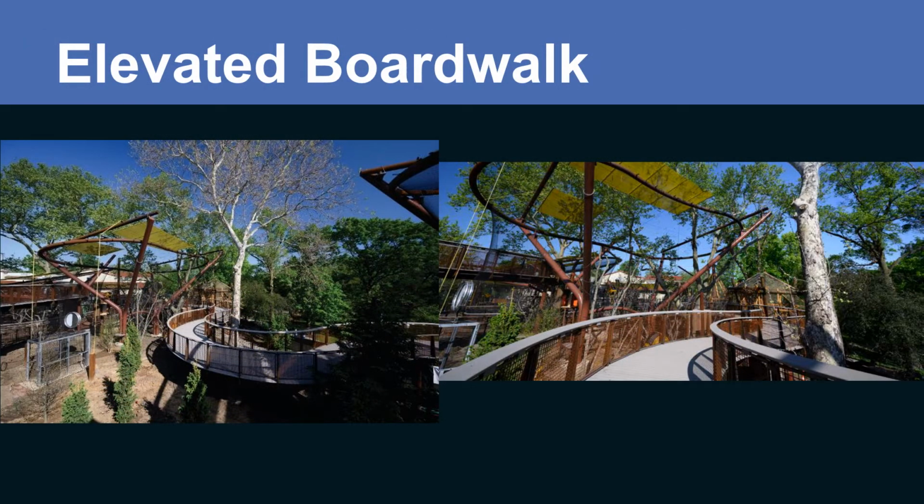Since we did want to include those large trees in our Primate Canopy Trails habitats, we then decided we needed to create this boardwalk that not only gives the guests the ability to get up nice and high to see the animals up at treetop level, but it gets them off of the roots of the trees so that we can hopefully protect those trees for many years to come.